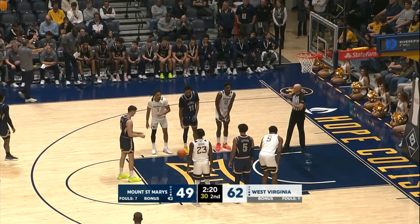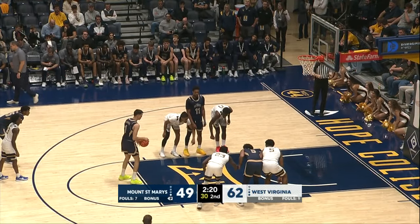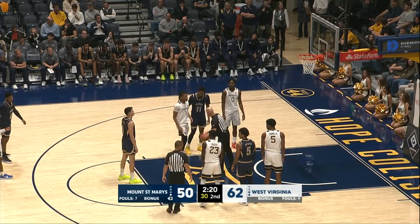You know, you look at what Mount St. Mary's has done without one of their top players in Orlando Keys. If he was playing tonight, I tell you what, it may be a little bit different, or difficult, because he's one of their better players and he's not available.